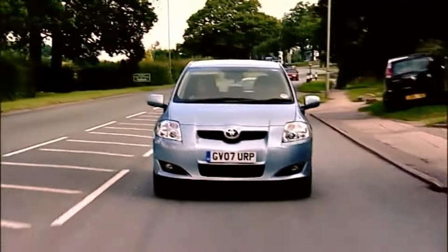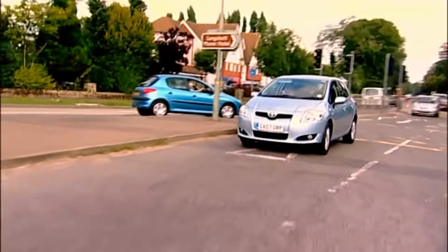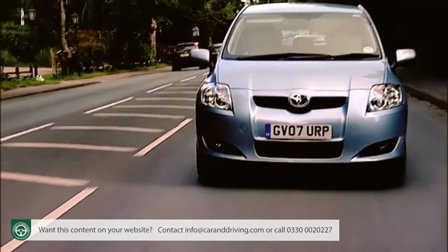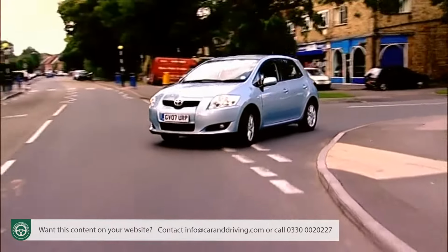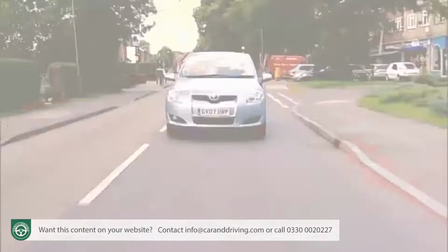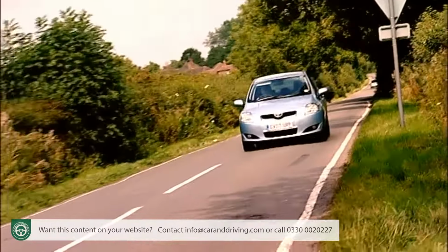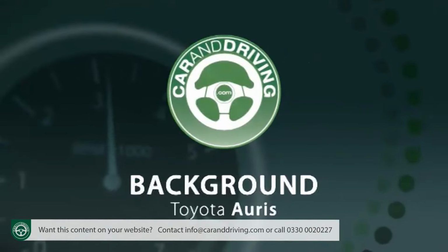This is where Toyota gets serious. The Auris is the marque's latest family hatchback, and if you're shopping amongst Focus and Astra models, it's a car you can't ignore. This was a model intended to be a class leader in every respect. Designed and built in Europe, this car is very different to anything Toyota has offered in this sector before, running on a completely new platform, designed with markets like ours very much in mind.